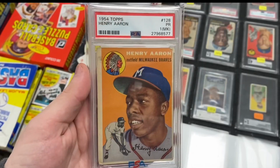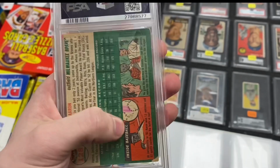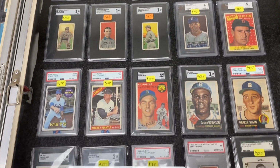That is my dad's Ted Williams rookie. Got some Jimmy Fox. My friend brought over this awesome Hank Aaron rookie. PSA 1 with a mark. Looks like an absolute beauty, though. No creases anywhere.